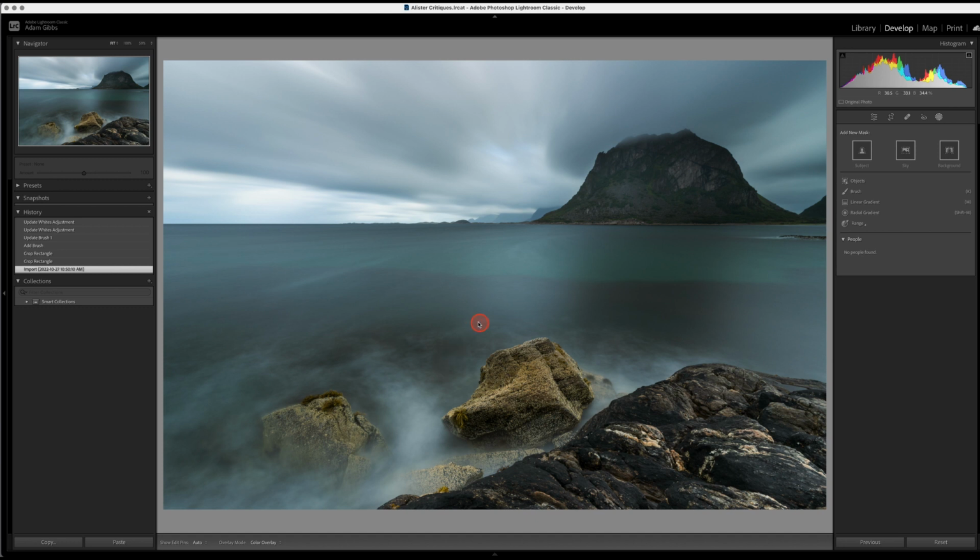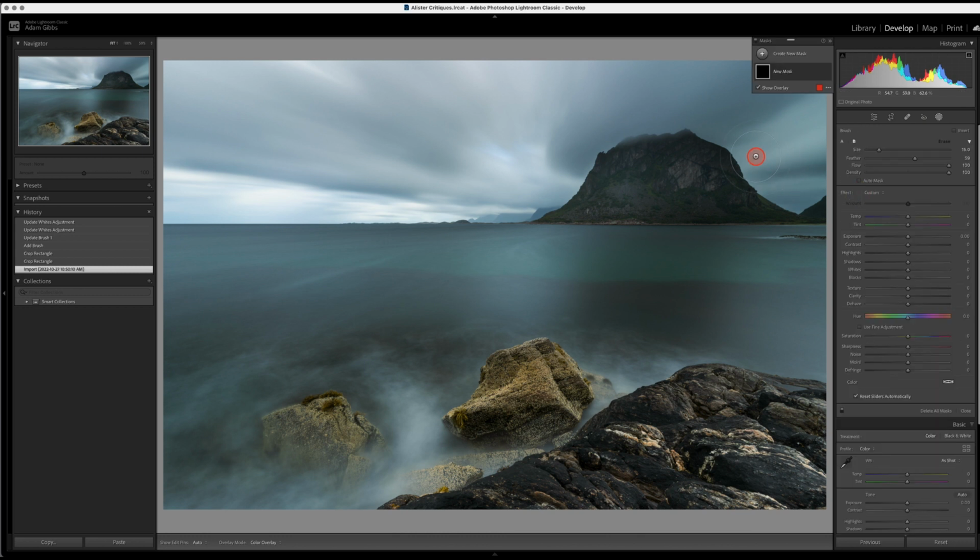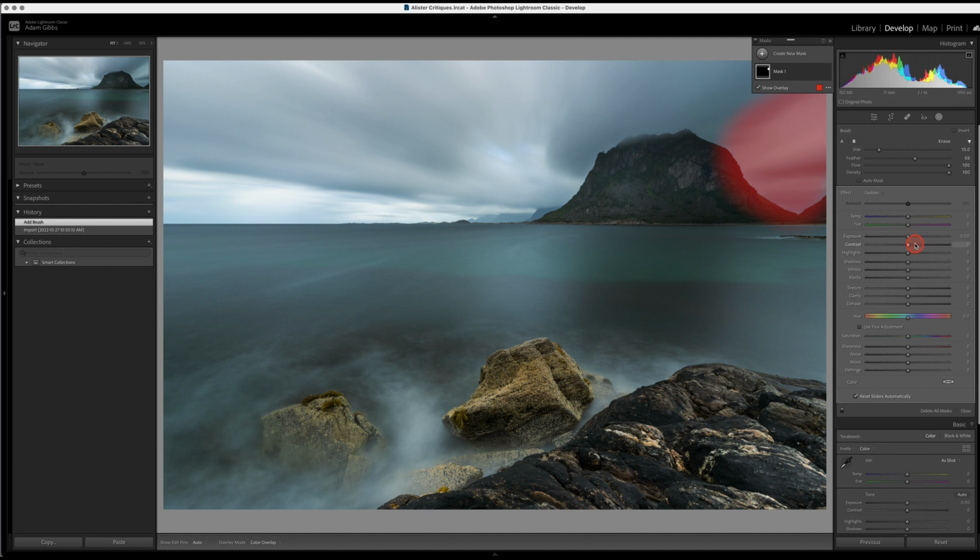If I was going to leave this the way it is, then I would still brighten up this side. I often do this. To brighten an area, I won't bring up the exposure. I'll just bring up the whites, because you'll notice as we use the whites, it's not really affecting the shadows. It's just the white section there. And we can also warm that up a little bit, just ever so slightly.